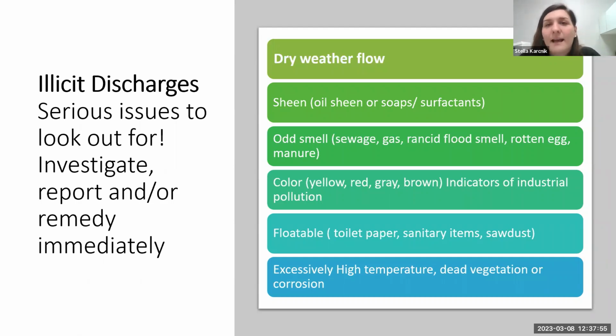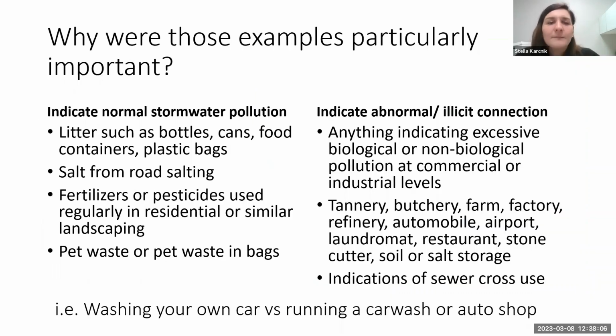And high temperature, again, could be something like a washing. Water shouldn't be boiling hot in a storm drain. If you see that, something is not right. And I'm just going to explain why those are important. It might also help you identify if something's wrong.